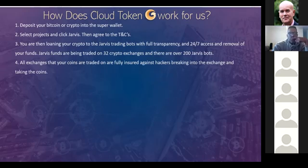All the exchanges that our coins are traded on are fully insured against hackers breaking into the exchange and taking the coins. We were on 38, we're now on 32 because 6 of them did not have the adequate insurance that Ronald wanted.